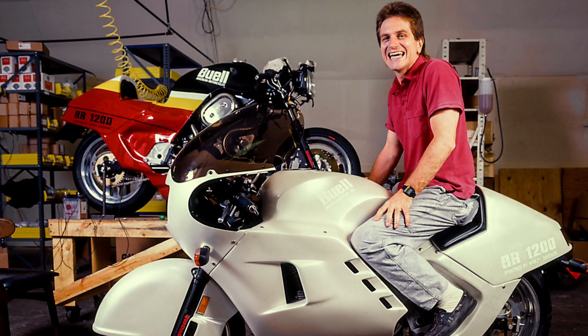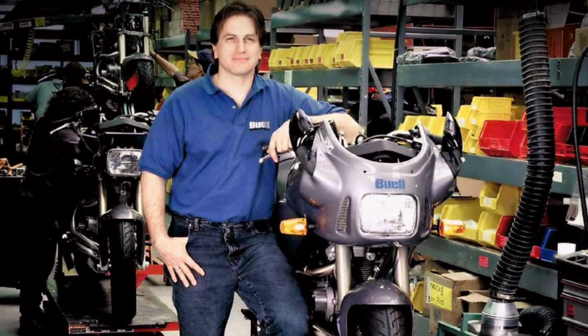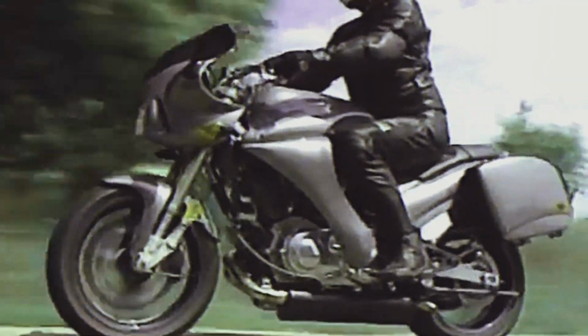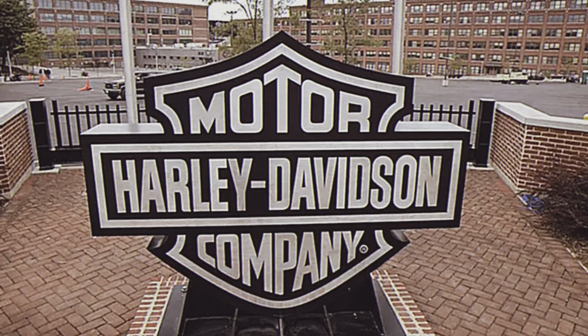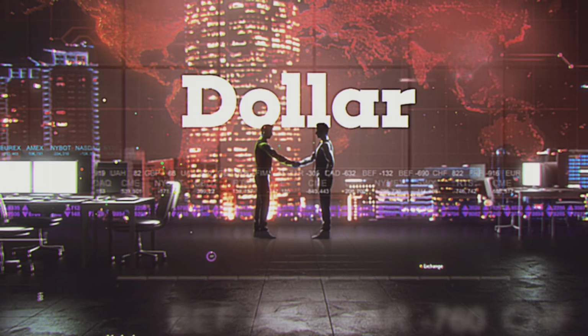The company, Buell, was founded by ex-Harley-Davidson engineer Eric Buell in 1983. That same year, Eric rolled out the RW 750, which competed in the AMA Formula One Motorcycle Road Racing Championship. But when the series was cancelled, Eric pivoted, channeling his racing expertise into high-performance street machines. Then came 1993. Against his lawyer's advice, Eric sold 49% of Buell to Harley-Davidson for $500,000. It was a bold move, but it paid off.